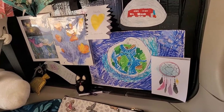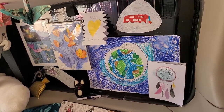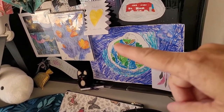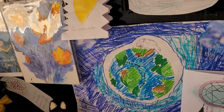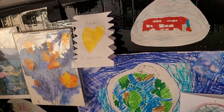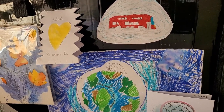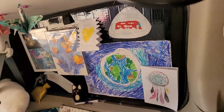Thank you, Sherry, for the special Christmas card. And some things my grandkids have made for me. Look at this one. This one drew the whole planet and a minivan on top of the planet. What about that? I love that concept. And Leon's yellow heart, Inti's red double decker. It would be amazing to be able to drive a double decker as a home, but I bet gas mileage would be a killer.